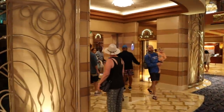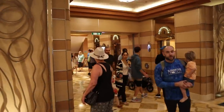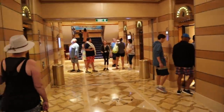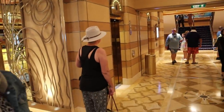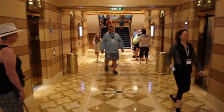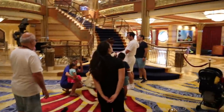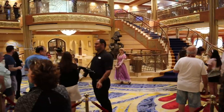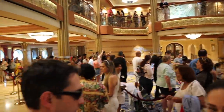You've got elevators all throughout the ship, so you can get to where you need to go easily. They've got three on every side in several spaces on the ship. Everybody's waiting in line to meet their favorite princess here. Rapunzel, Tiana, a little bit of everybody.